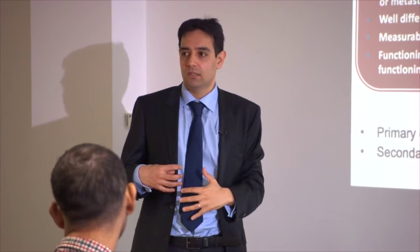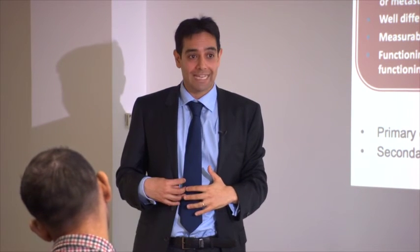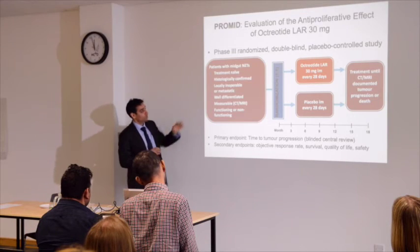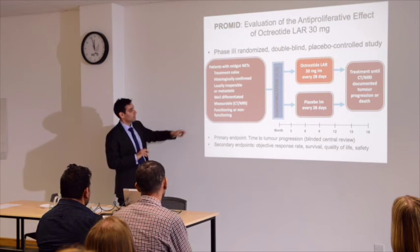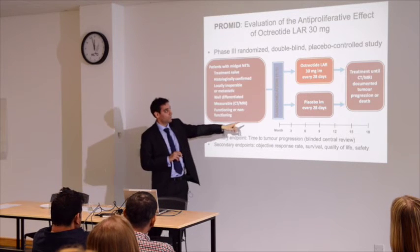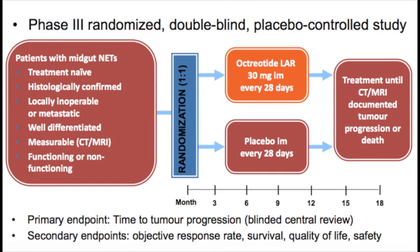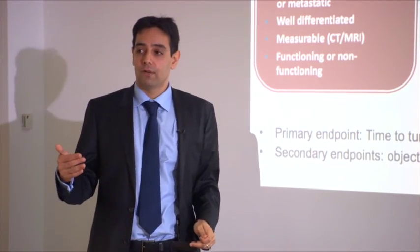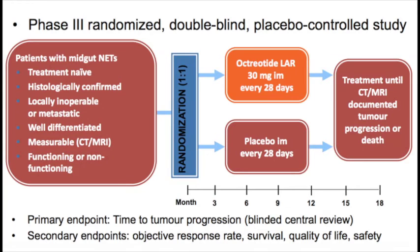And mid-gut means tumours that affect the small intestine, okay? So not pancreatic. But if we look at patients with mid-gut neuroendocrine tumours that had gone out of the mid-gut area, and if you look at functioning and non-functioning mid-gut tumours, patients were either given octreotide, which is the somatostatin analogue, 30 milligrams monthly, or a placebo. Placebo means no pharmacological or drug treatment. Okay? And these patients were followed up over time.